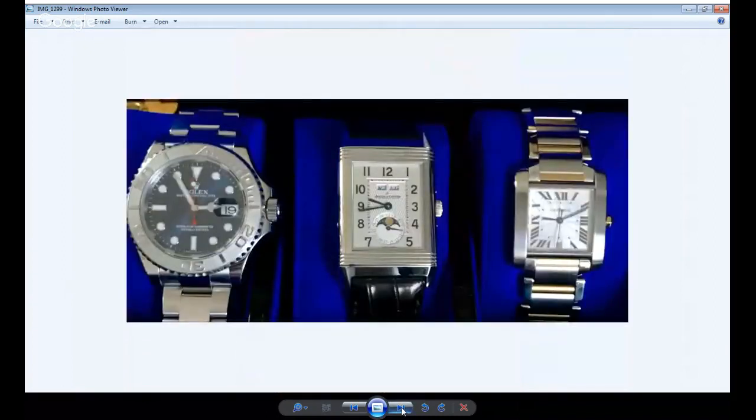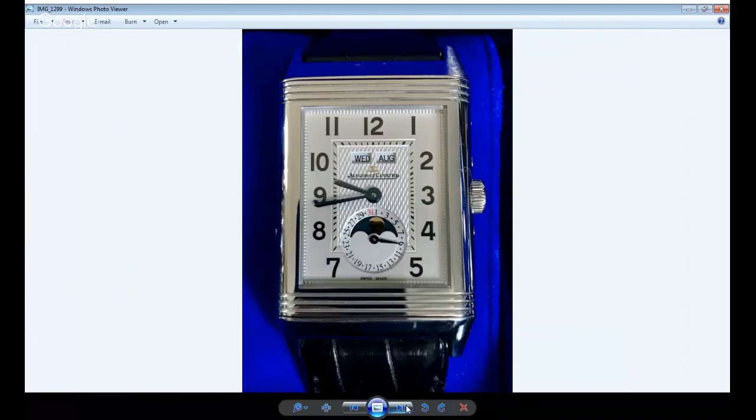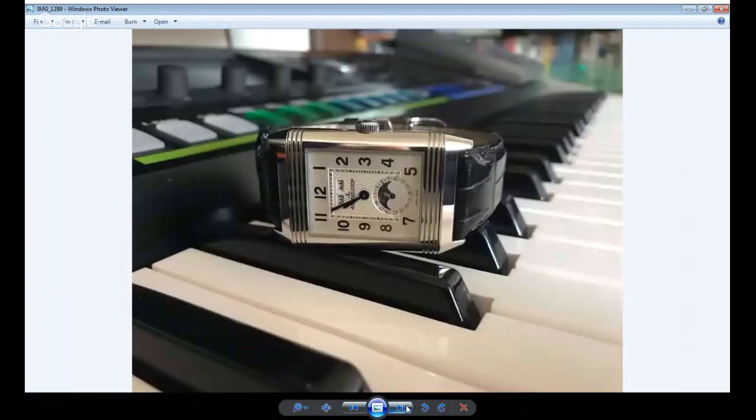Okay, here's some. Speaking of the devil, look at this. He's got a blue dial Yacht-Master. I don't know why he got a Cartier. That's a bit, ooh. Well, that's what I was wondering. Even I do question that. That is far too much money.